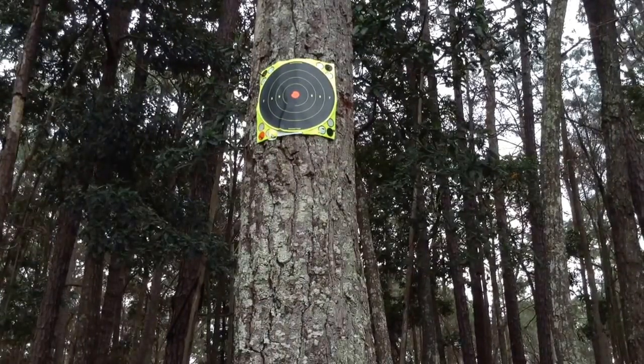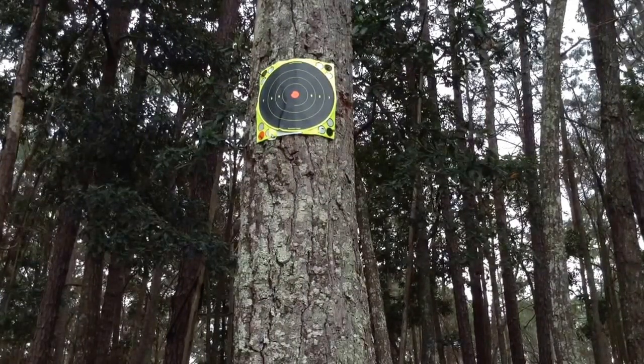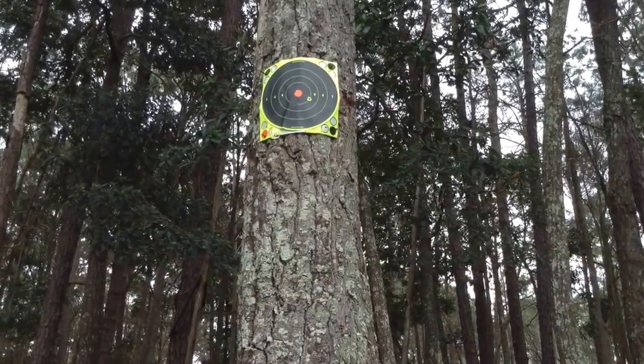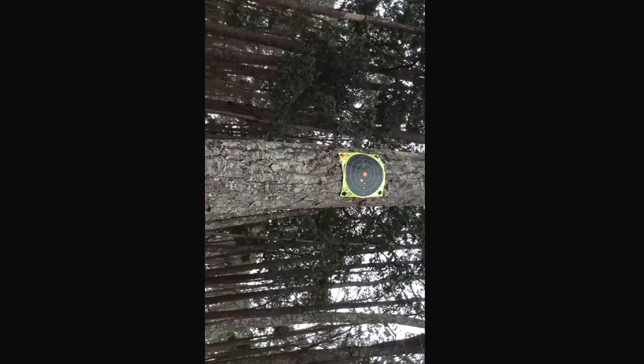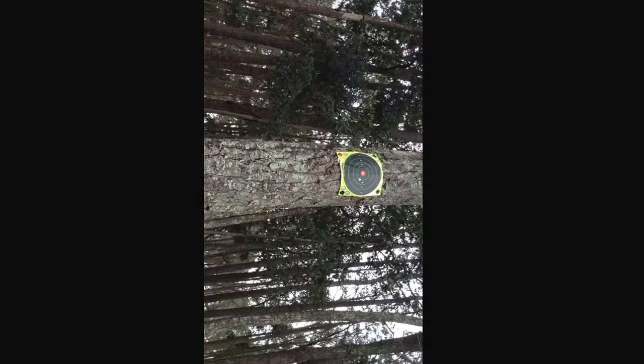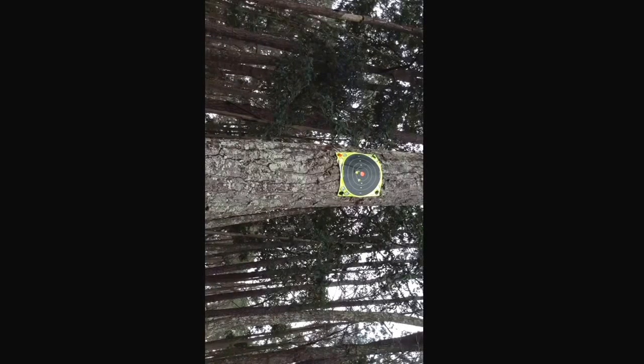Okay, now it's time for the Gamo Hunter shot number 1. Now it's time for shot number 2. Now it's time for the final shot with the Gamo Hunter.